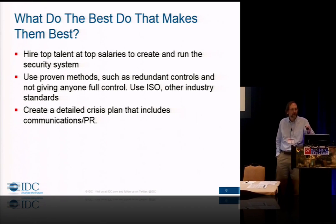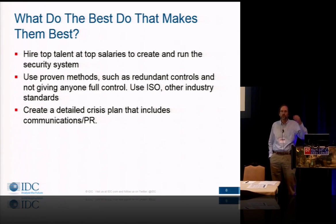Now, the other thing, of course, is you have to do all the proven methods. You have to do everything out there that everyone else is doing. Redundant controls, not giving anyone full control. The idea of multi-level security we heard time and time again.